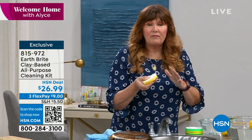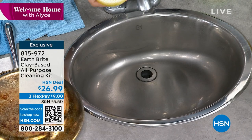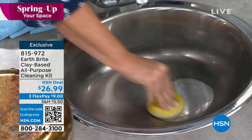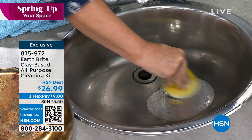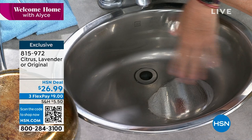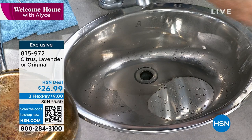Stainless steel. Real stainless steel, not the painted, fake, plated stuff, but the real stainless steel, like in your sink, best cleaner ever. So take a look at the sink. Doesn't look too bad. Wait till you see our before and after. And not only stainless steel sinks, but your cookware, your faucets, anything like that. I'm gonna give this a quick wipe, and then I'm gonna run some water over it. Look at this. Before I run the water over it, look at the difference in the shine and the clean. That sink didn't even look dirty. But as I run the water over it, notice the sheeting action.